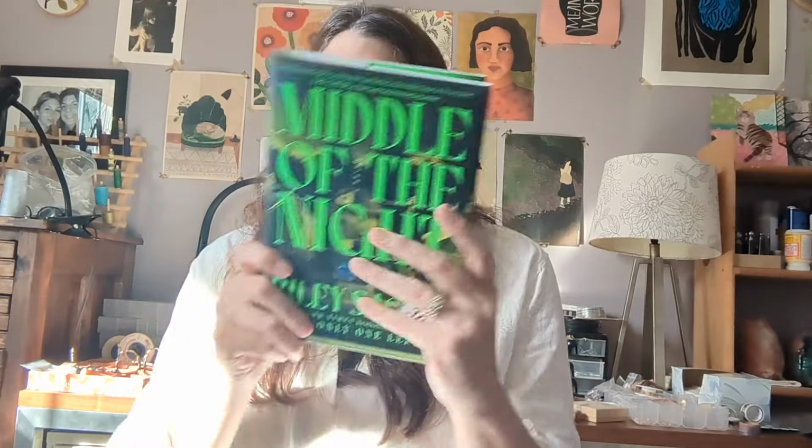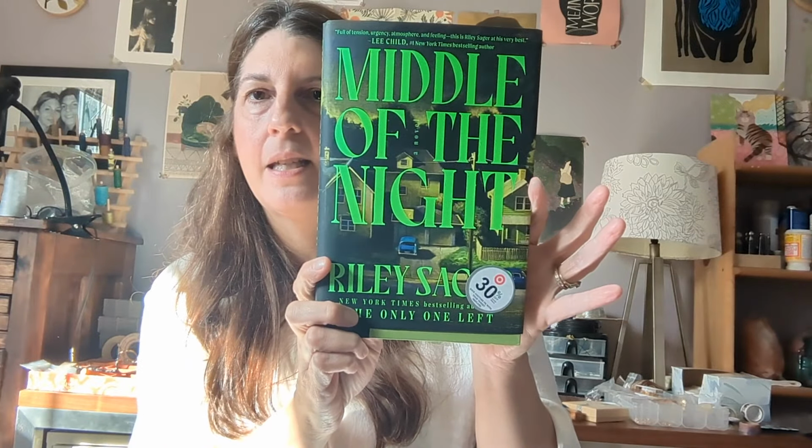The next thing I want to talk about is what I'm reading. Currently, I am reading a book. I am not very far into it. I think I am on page 38. It's Middle of the Night by Riley Sager. This is the first Riley Sager book I have ever read, and this is their newest book. Just came out.